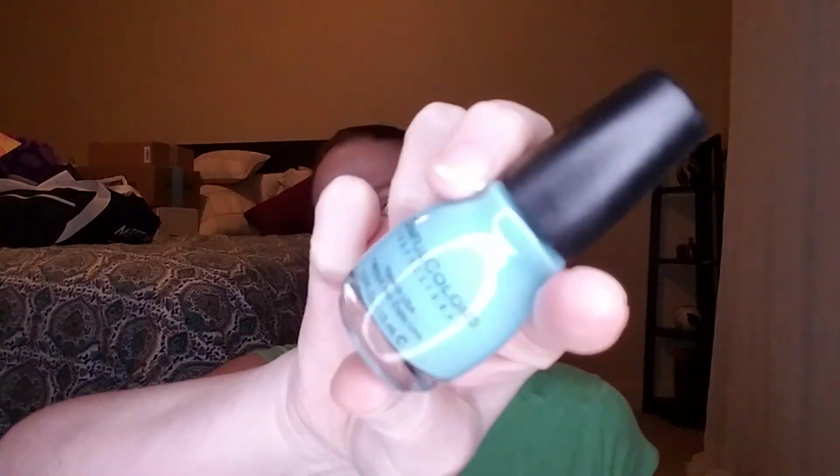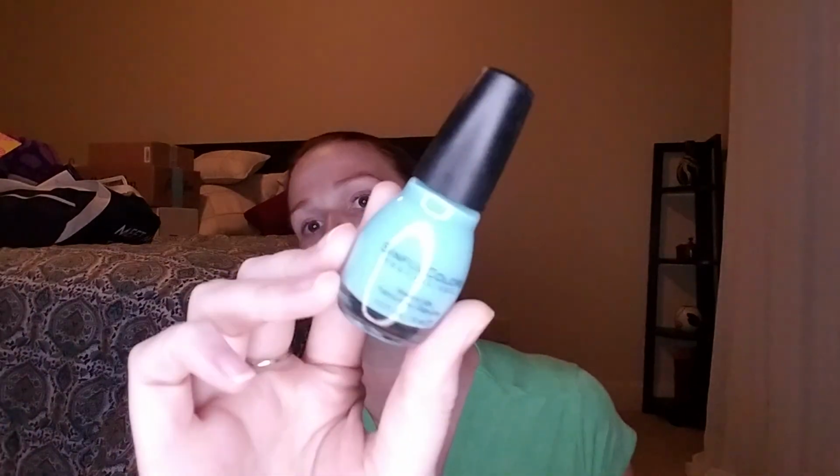Okay, guys, this is also kind of cool. I don't think we've had these in a box in a while. This is a nail polish. This is Sinful Colors Professional. I haven't heard of this brand. And it is a blue, which is totally summery and festival. So they did get that with the theme. And yeah, I will play around with this, maybe on my toes. I feel like getting a little change of color.